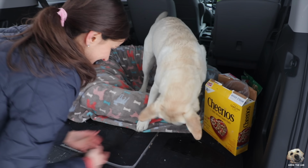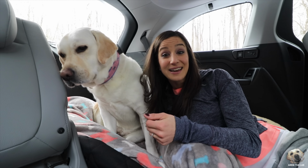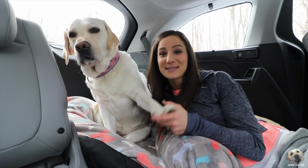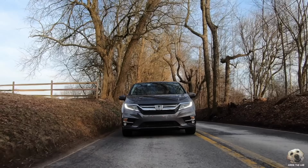That is genius. Is this lab approved? It's lab approved. Big shout out to Honda for letting us lab test the 2019 Odyssey. This is definitely a dog-friendly ride.